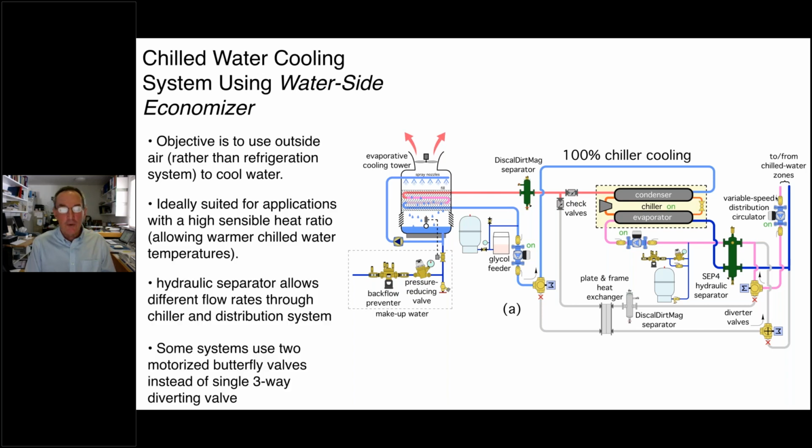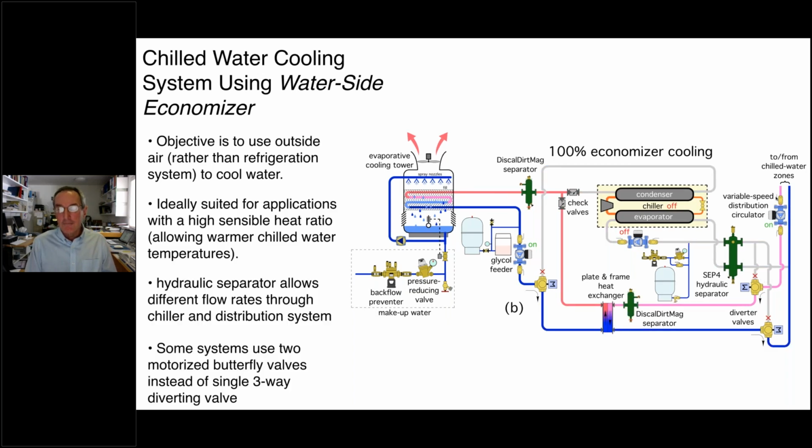Now, let me go on to another mode here. This is 100% economizer cooling. What we're doing now is we're shutting off the chiller, and let's assume the outside temperature is maybe 40 degrees, okay? So we're taking our warm water that's coming back from our air handlers. The diverter valve has switched position now, and it's sending it over. We're going through our air and dirt separation, and we're going into one side of our plate frame heat exchanger.